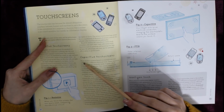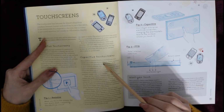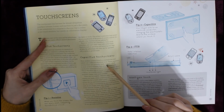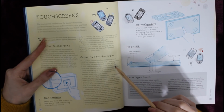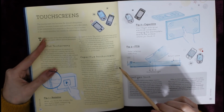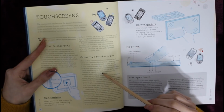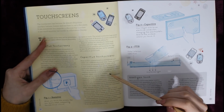Capacitive touchscreens. More modern screens found on smartphones and tablets use a different electrical trick. These capacitive touchscreens are generally made of glass, which is more scratch resistant than plastic, topped with conductive materials to hold a tiny electrostatic charge. This is the same type of charge you can get by rubbing a balloon on a woolly sweater or walking over synthetic carpet, only much smaller.